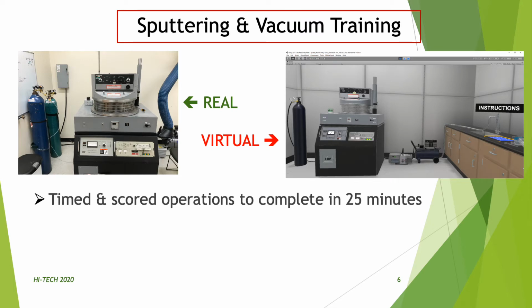Of course, the procedures in VR can be performed faster than in the real laboratory, as they circumvent the time needed to pump a system down, to wait to establish the sputtering pressure, and so on. The timed runs in the simulations take 25 minutes or less once they have become familiar with all the steps.